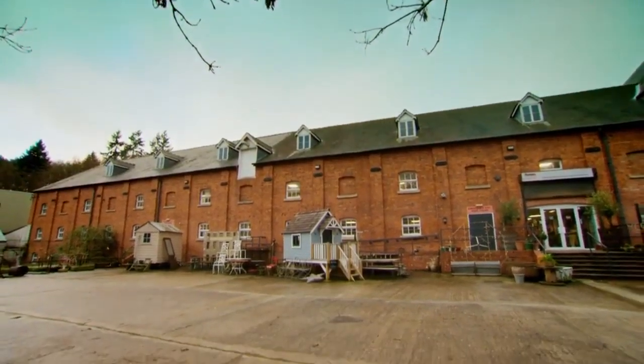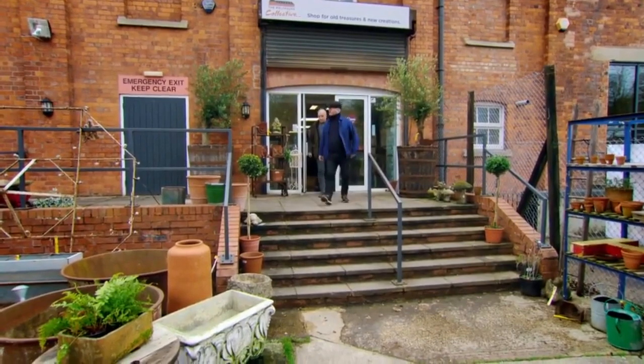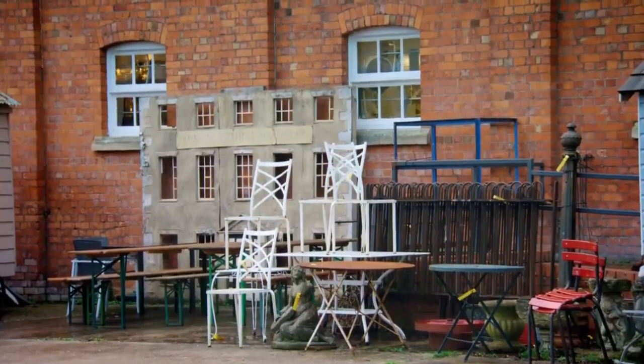Drew's contacts have told him that it isn't just inside where there are bargains to be had. Can we have a quick look outside at this stuff? Good idea. Bit of garden gear.